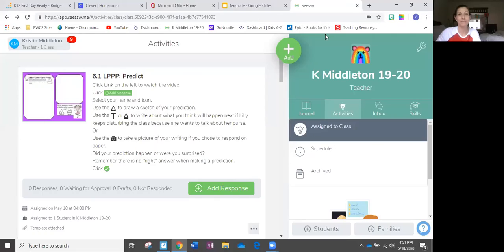Okay. So now that we've reached the end of our story, you're going to take a look at your drawing of your prediction and think, were you correct? Or did Kevin Hanks surprise us with the ending? Readers, I'd like you to share your predictions that you made halfway through this story on Seesaw today.